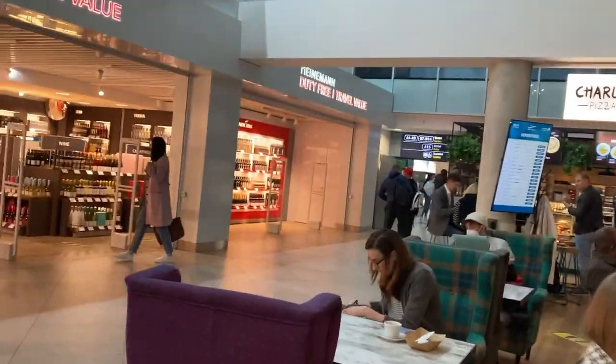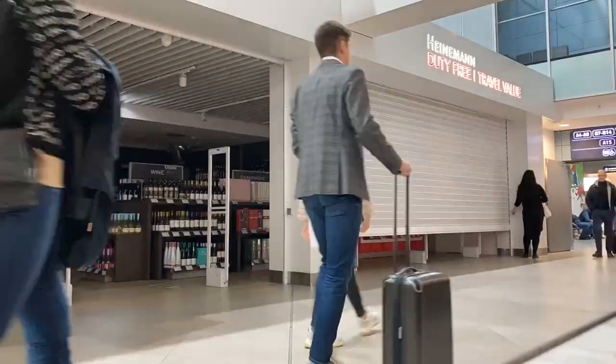In the airport, there are a handful of bars, cafes, and restaurants, and of course, more duty-free stores.